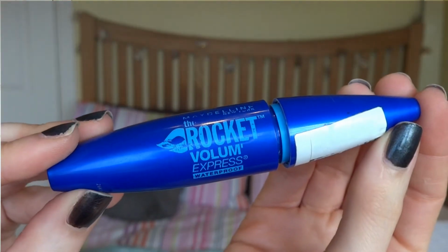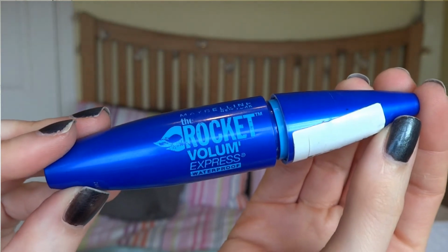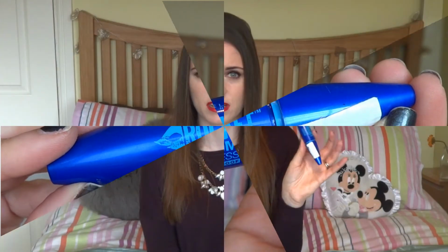Maybelline Rocket Volume Waterproof Mascara, a much hyped about and loved mascara in the blogging and vlogging world. I love it too. It took me a while to get used to it. What I found with this one is that one coat doesn't really do much for your lashes. But if you've got the time and the patience to build it up, you can put 3 or 4 coats of this on. It looks amazing, it stays there all day, it holds a curl because it's waterproof, and it does stand up to the waterproof claims as well. So yeah, this is one that I also love and I would buy again.